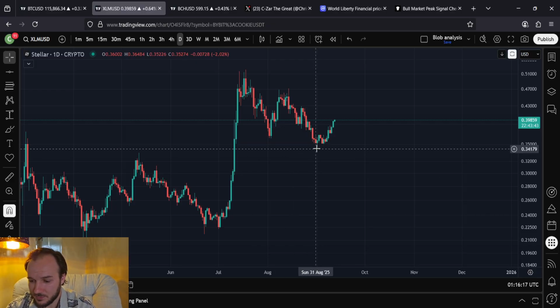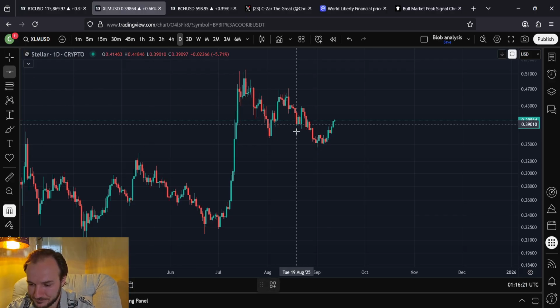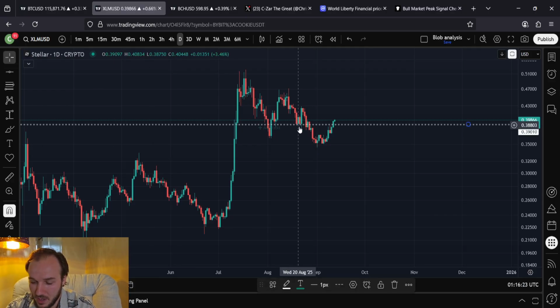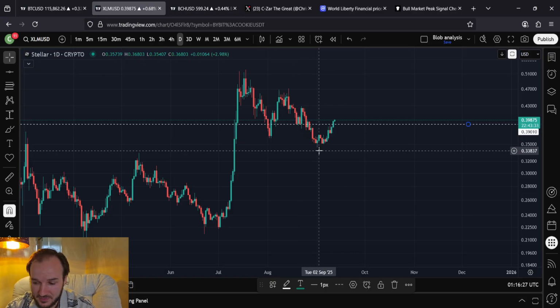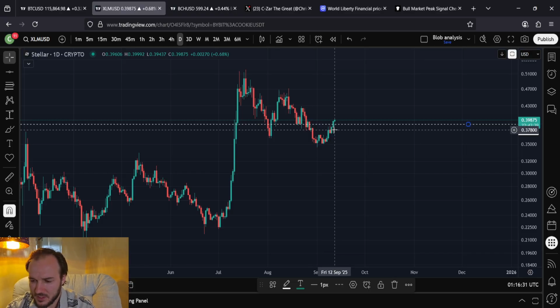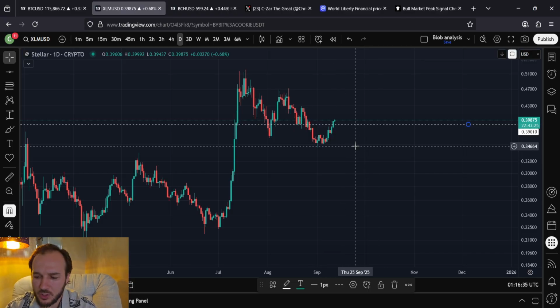Stellar, looking like it has provided a low. We are getting those results confirmed as of now. You have closed above this prior area of support, in my opinion, validating that this low is in. Now, one day essentially doesn't do it in itself. 2 days in a row would be nice to see. So I think it's very important that today you don't flop.